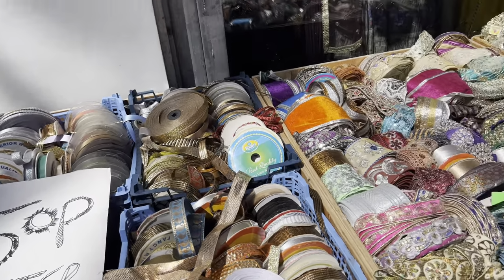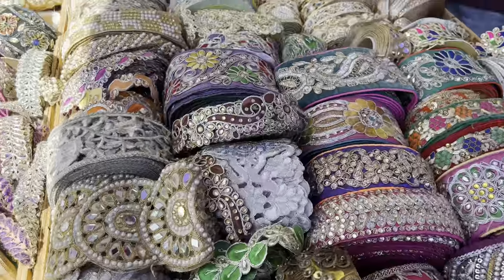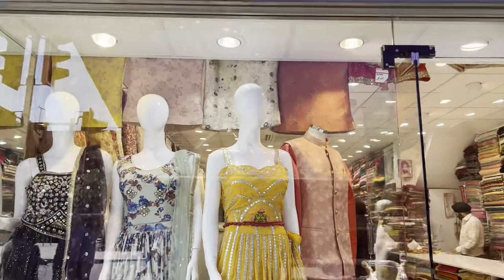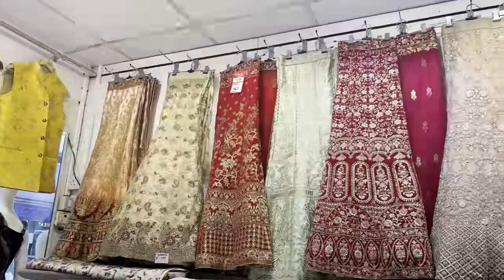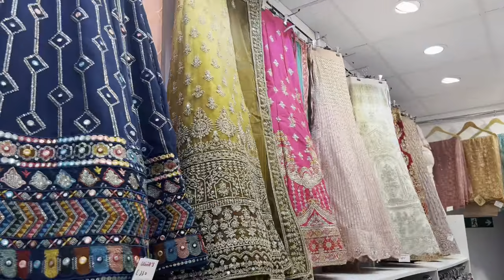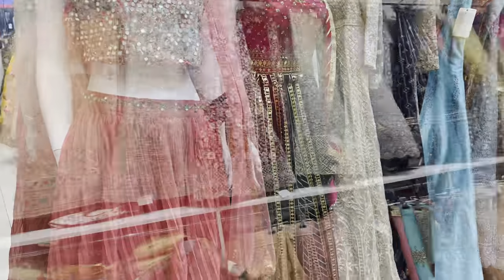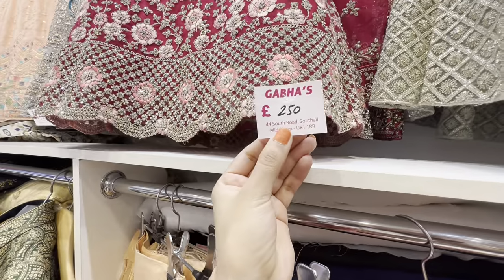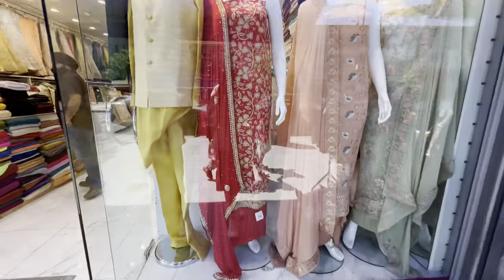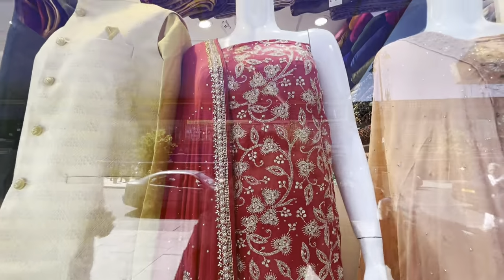Wow, lovely design. It's for £250. I love this red dress and it's for £150. Just look how amazing it would look for your pre-wedding and your post-wedding looks.